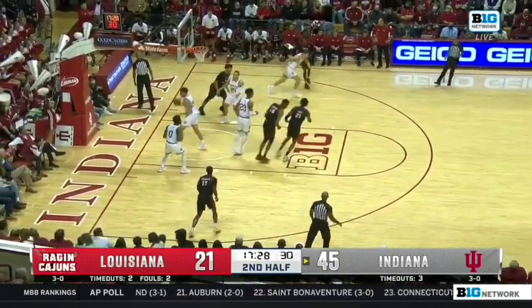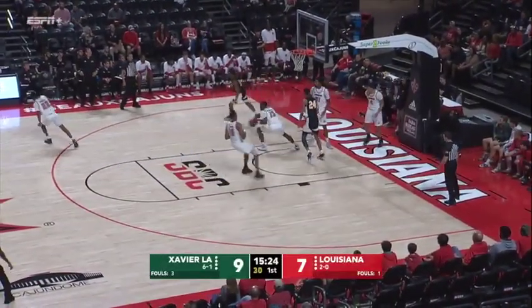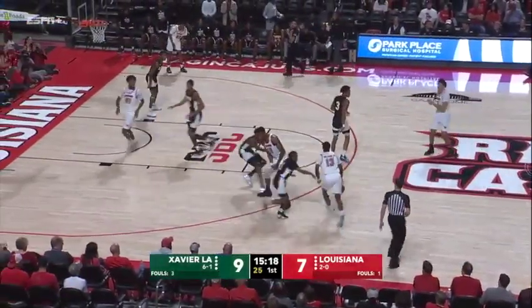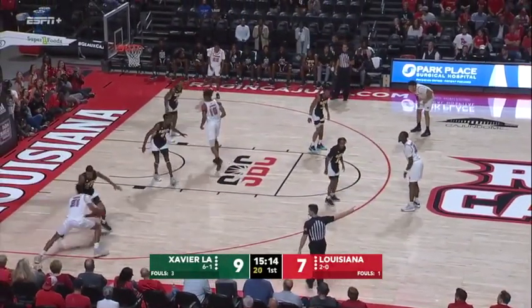Brown with the left hand. Things are starting to fall. And here comes the gold rush the other way. That one's blocked away by Julian, his second block shot. Coach Williams wanting a goal 10, but I think he got there. Julian protecting the rim tonight for Louisiana.